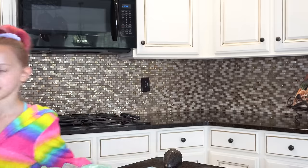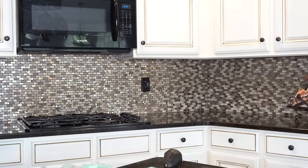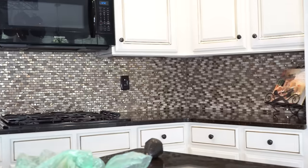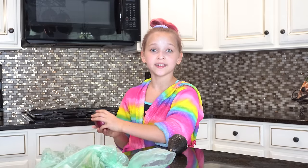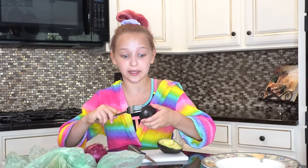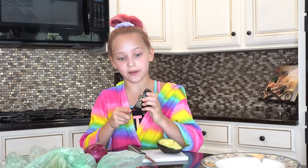Fine. Avocado. Ingredient number two. Cilantro. Okay. And the last ingredient is a red onion. If I'm being honest, I don't actually know how to make avocado toast, so I could completely be making it wrong. So tell me if I'm doing it wrong so I can learn.